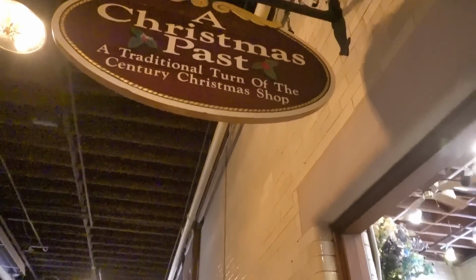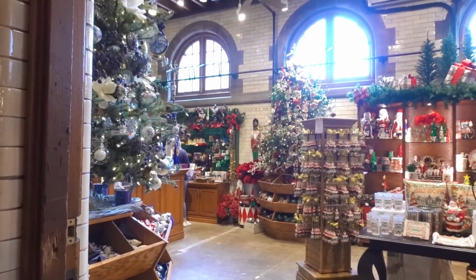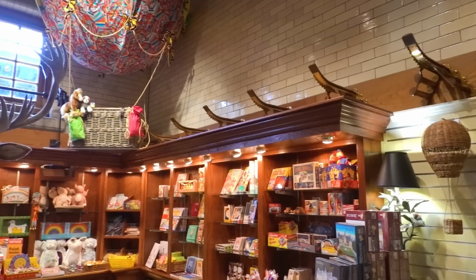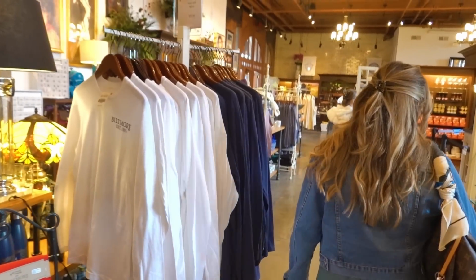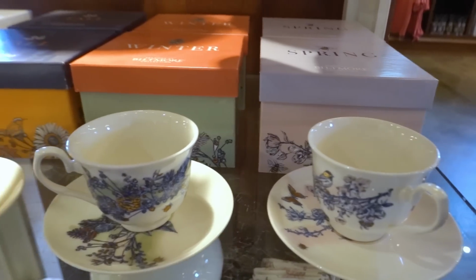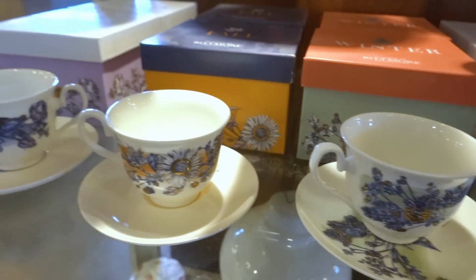The chef has done an excellent job of combining rustic with elegance in these dishes. So good, you gotta come check this place out. Same, now let's go shopping. Now what I want is a set of these. Spring, winter, fall.